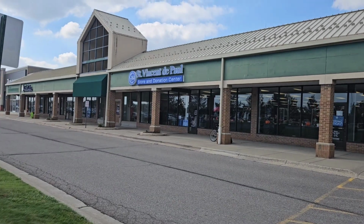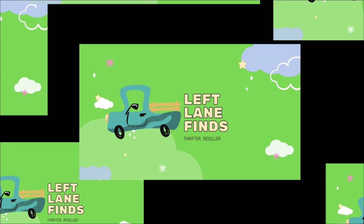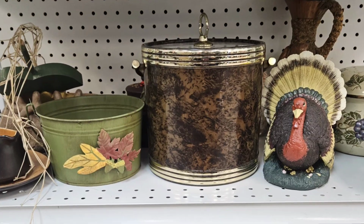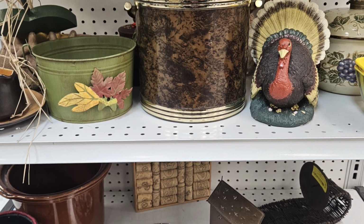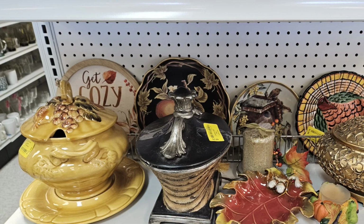I'm back in Utica, so I'm back at St. Vincent de Paul. Let's see what I can find to flip online. The first thing I wanted to check out was all of the autumn decor to see if there was anything that I could pick up.